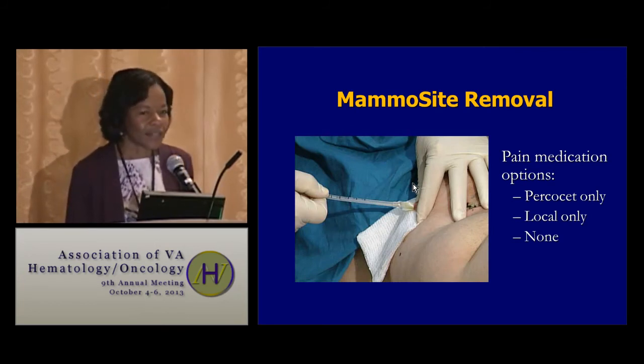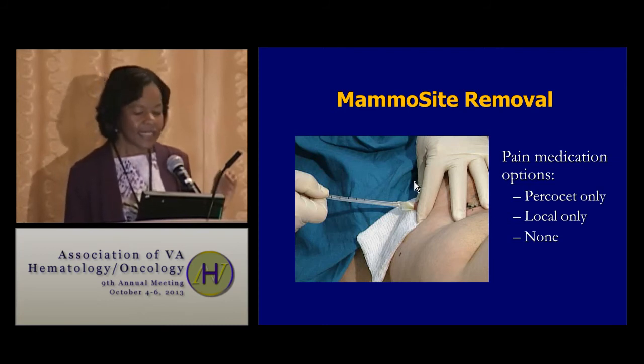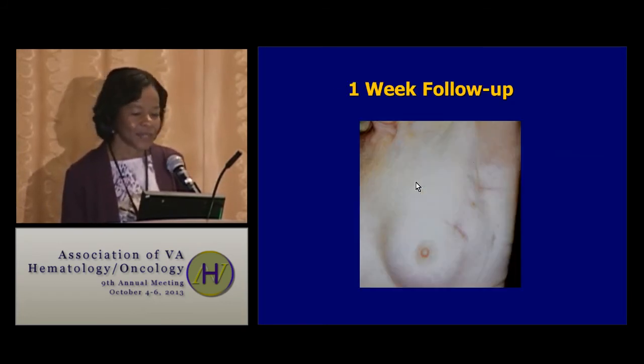And I take it out in the office after the last treatment. I don't have to give any local anesthesia. I just deflate the balloon and take it out. It's pretty easy. I ask them to take some pain medicine before they come in, and it's done. So in a week, they're done.